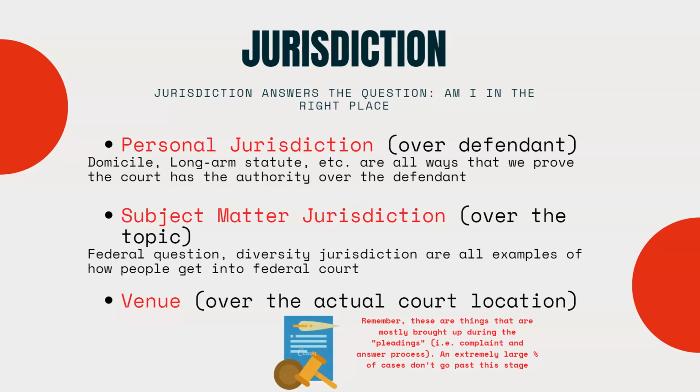Those are two questions that we ask in order to get into federal court. And remember, for diversity jurisdiction, your amount in controversy has to be over $75,000 and your parties have to be citizens of different states. And that's how we get people into federal court.